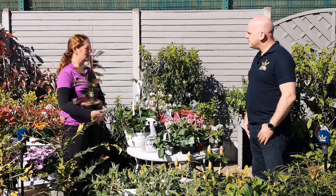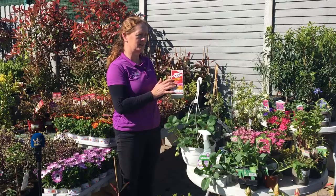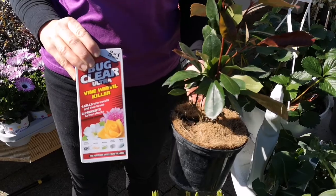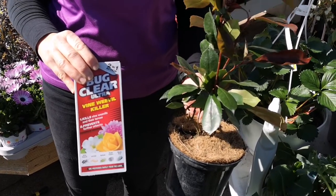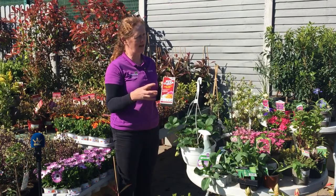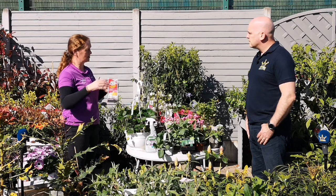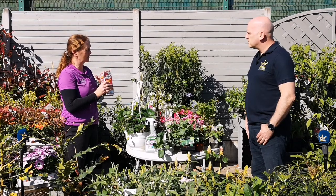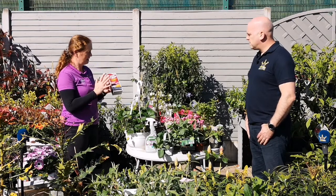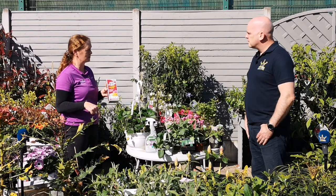So, as you say, she wants to know how to get rid of it. Now there is a vine weevil killer, it's Bug Clear. You'd apply that when you see the larvae. You can only give this two applications in the year, so you do it now, and leave it for about two months. What happens is the adults lay eggs, the eggs grow into larvae, so you want to kill the next stage as well. You could apply that with a watering can or a knapsack sprayer onto the root system around it.